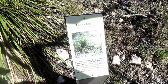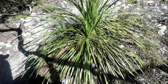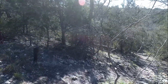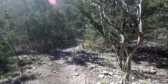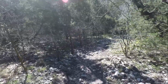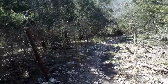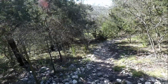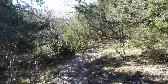Texas sotol. So that's it. You see all the little spines on it. That stuff, if you watch my Big Bend videos, is all over the place out there. Yeah, so either way that you take this loop trail, you're facing a big uphill and then a big downhill. So it doesn't really seem to matter which direction you choose. But we should come right back out in just a minute or two to where we left off.